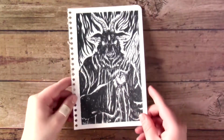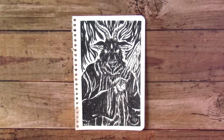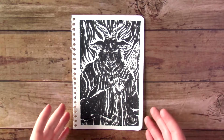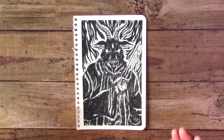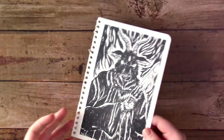So here we have day three, and it was dark. This piece is really dark and I absolutely love it because it's something that I wouldn't have ever considered doing. It was really nerve-wracking to do this piece because people would think, oh my gosh, Mariah, you're doing something satanic, but I was like, I don't care, I'm doing what I want, kind of thing.